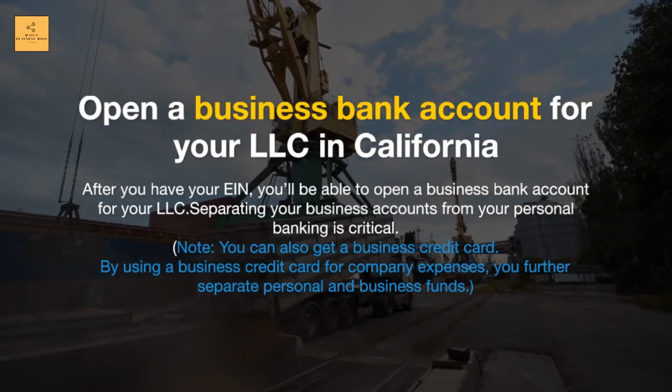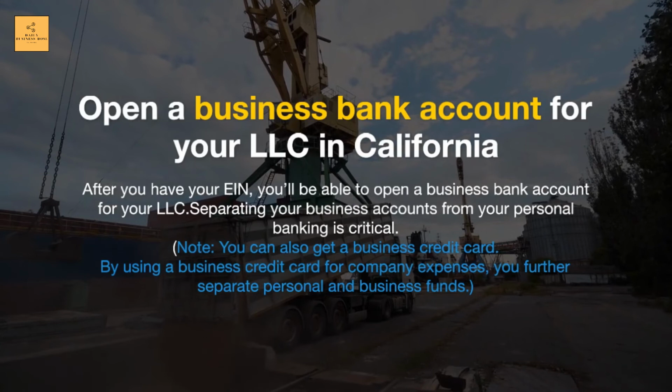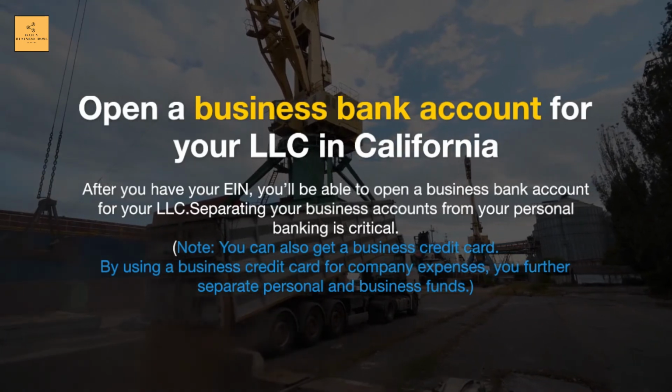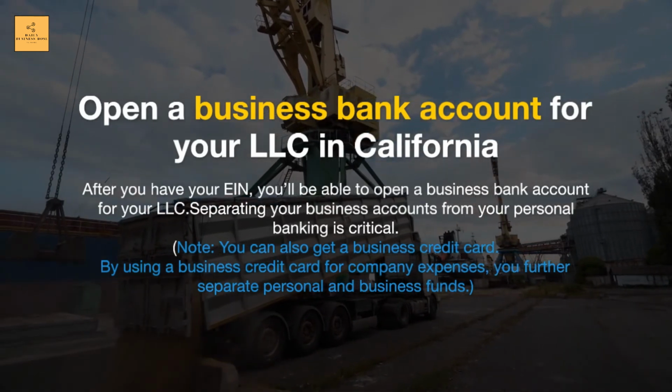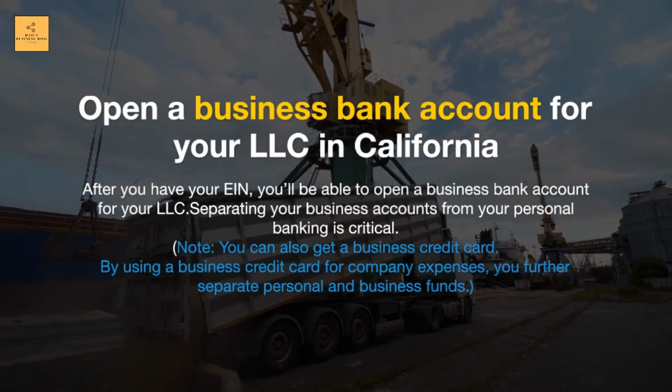Open a business bank account for your LLC in California. After you have your EIN, you'll be able to open a business bank account for your LLC. Separating your business accounts from your personal banking is critical. Note, you can also get a business credit card. By using a business credit card for company expenses, you further separate personal and business funds.